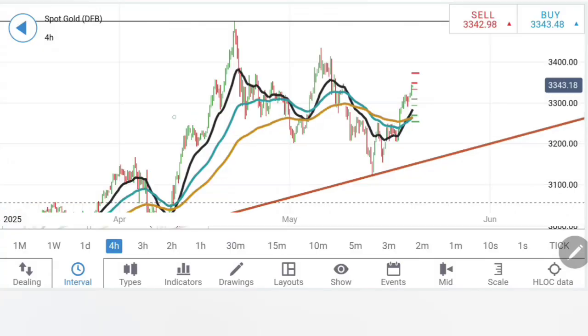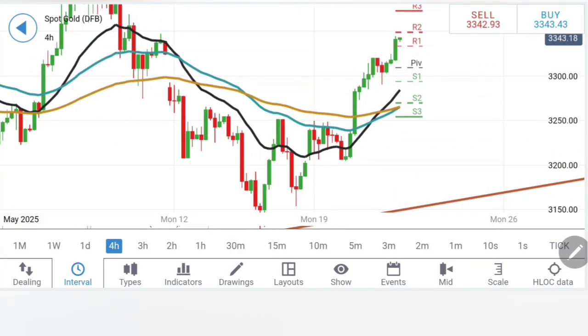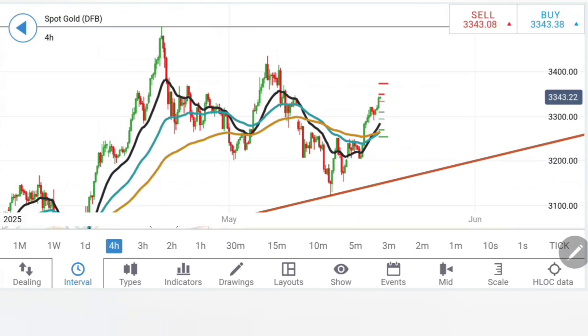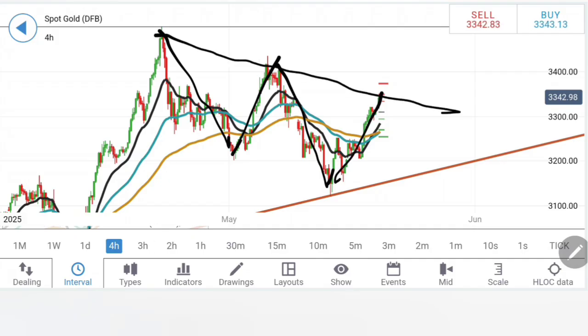Coming to the 4-hour chart, similar observation on the 4-hour charts. The crossover in the moving average is a very important thing. It is looking upwards, and this channel is also equally important. Drop, retracement, drop, retracement. See how beautiful this channel is, where the highs are now towards 3365 and 3380 levels.